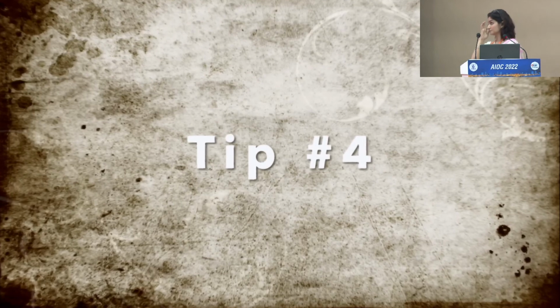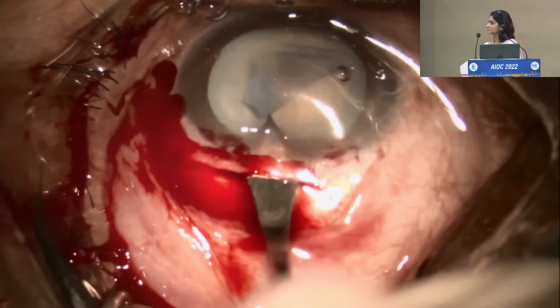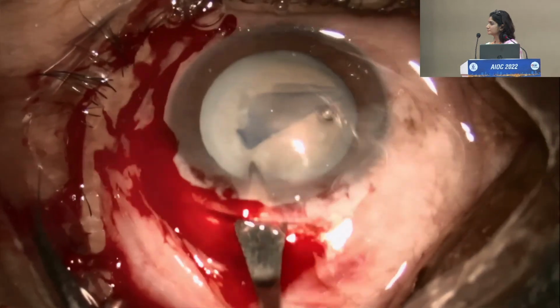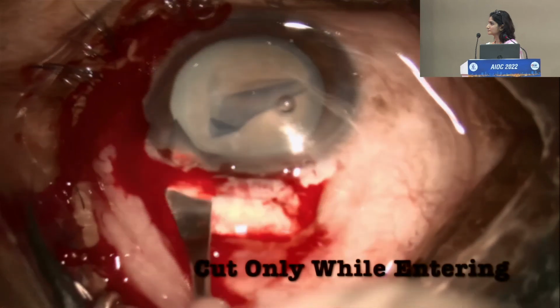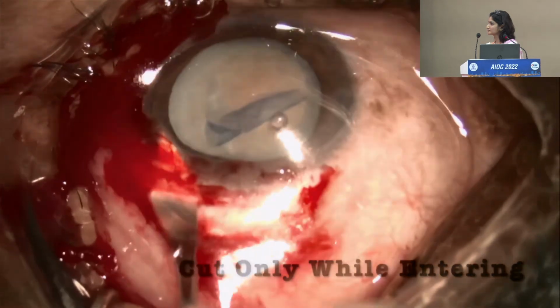Tip number 4. When entering the anterior chamber, the keratome should be in the right plane. Carefully see that I am cutting only when making forward movements with my keratome and not while coming out, and that my keratome is always perpendicular, even at the corners of the tunnel.